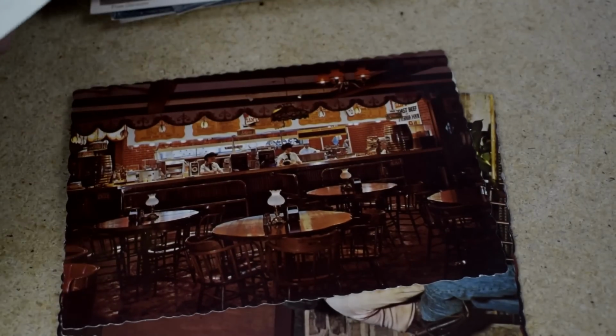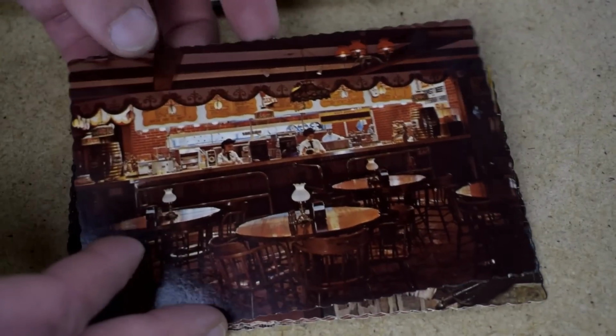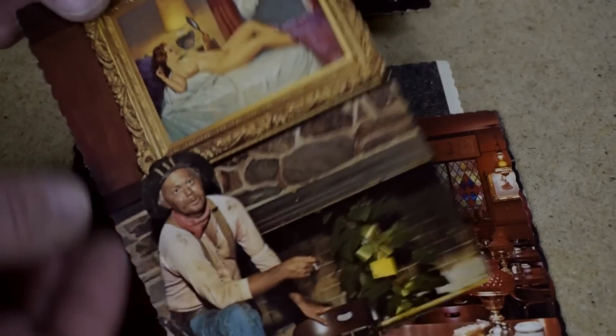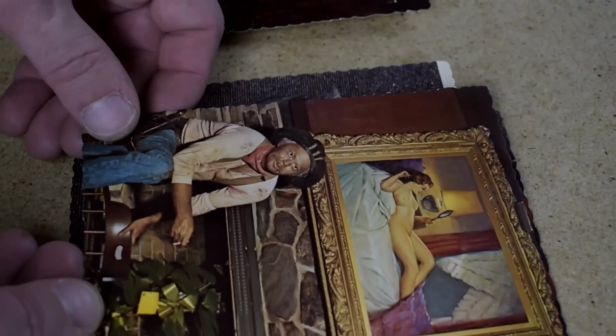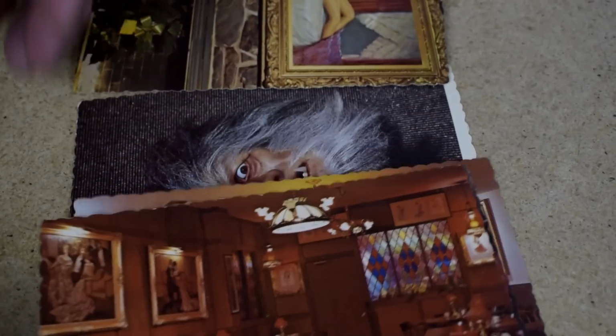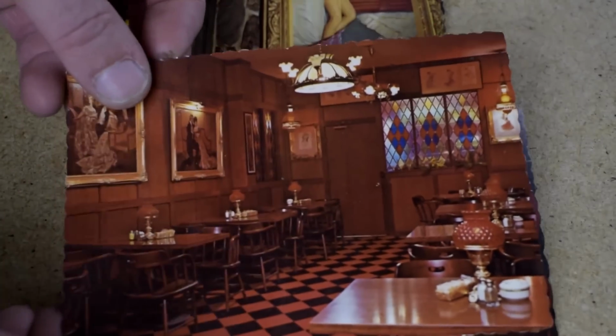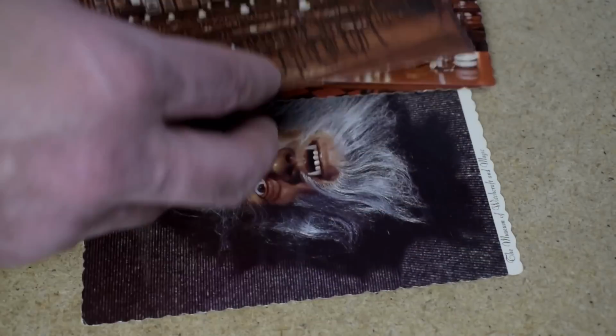And now these I looked up. I had to look these up too. These here are around 50 bucks a piece. They're Sam Stagecoach Inn, and you can look them up yourself. You'll see some of these up there right now, 30 to 75 bucks. And I've got quite a few of them. I've got 5 of them actually, all from the same place. I guess it's defunct now. It's some kind of hangout, but they should all sell.